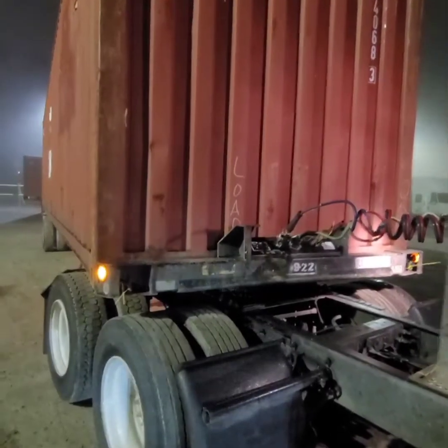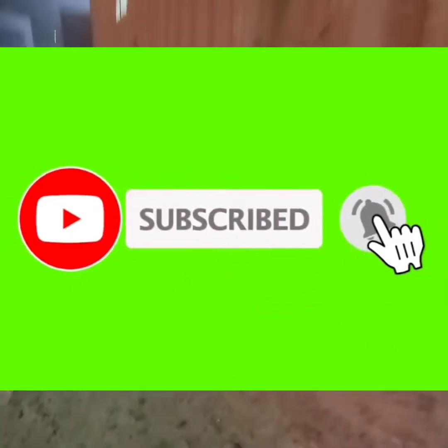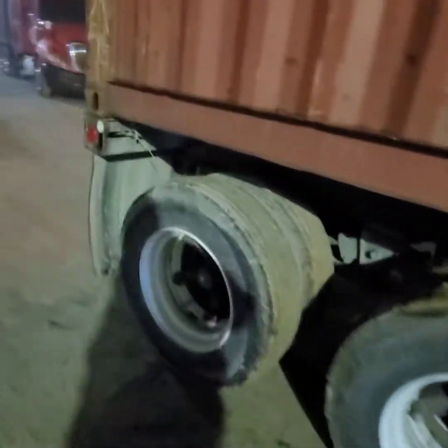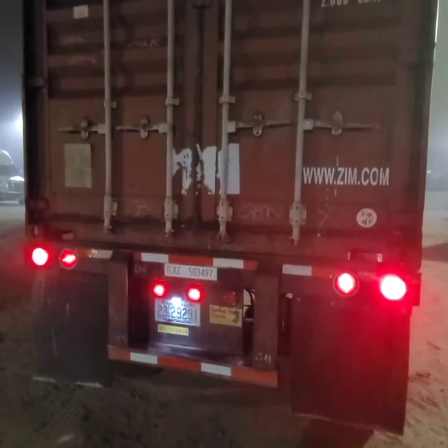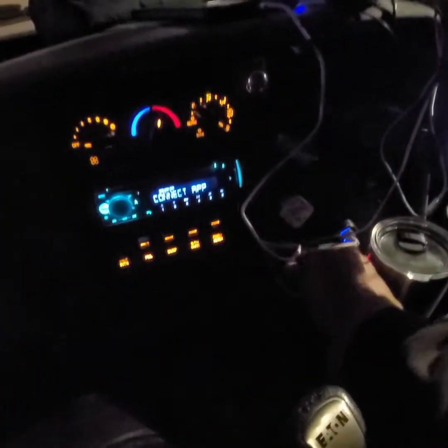Morning, guys. That's our container. Landing gear's up. I already checked all my tires, lug nuts, mud flaps, lock secure. All my lights are working. Doors are closed. Okay, guys, release your brakes.